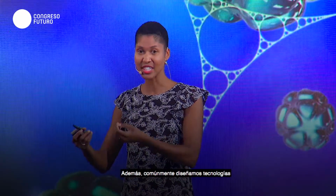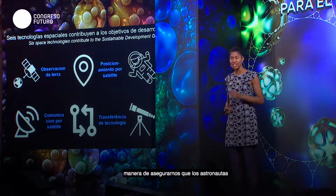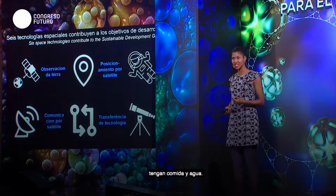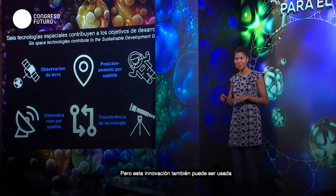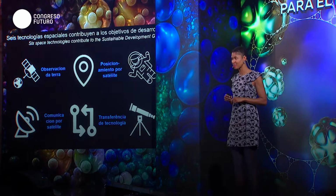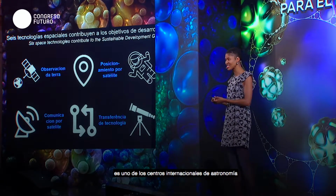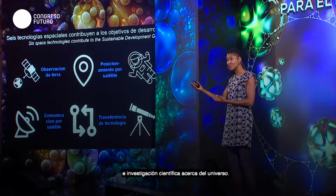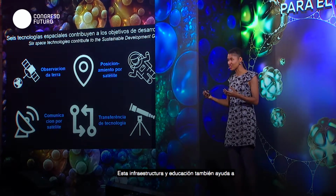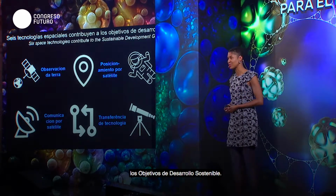Finally, we often design technology to improve space exploration. It's ways to help make sure that astronauts have food and water. But this innovation also can be used to design systems on Earth. And of course, here in Chile, it is one of the international centers for astronomy and scientific research about the universe. This infrastructure and education also serves the Sustainable Development Goals.